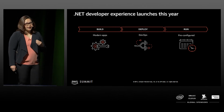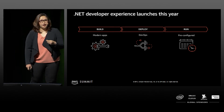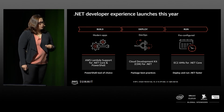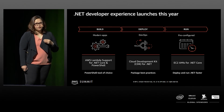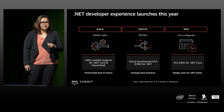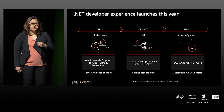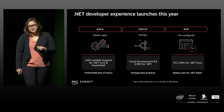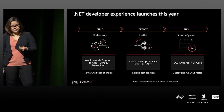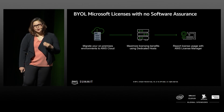Now, in the area of developers, we have equally been innovating on your behalf. So for .NET, if you're a developer, in the experience of build, deploy, and run, we have the Cloud Development Kit for .NET, and clearly shown further innovations in container services such as Elastic Container Service, Elastic Kubernetes Service, and also Amazon Fargate. Now, further on, you can take your innovation into the next stage by using AWS Lambda, should you want to go serverless as well.